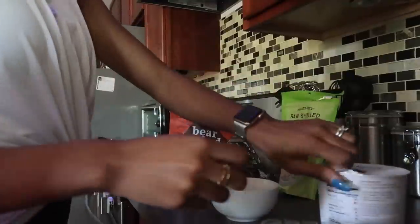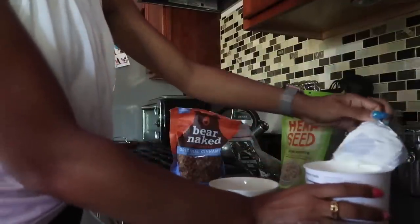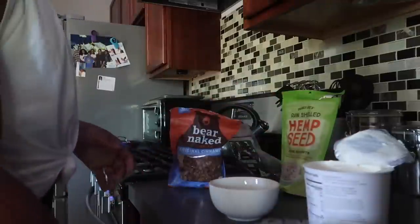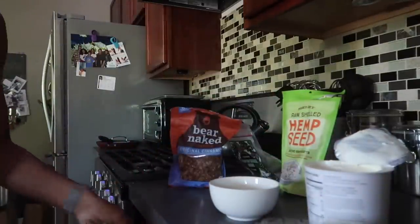And typically this would be like a snack for me. I wouldn't eat it as a whole meal because I want the gains. So I'm not trying to just eat a little bit for breakfast. But like I said, we're going somewhere, so I can eat while I'm out.